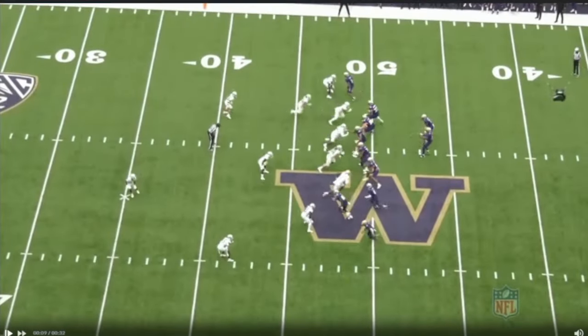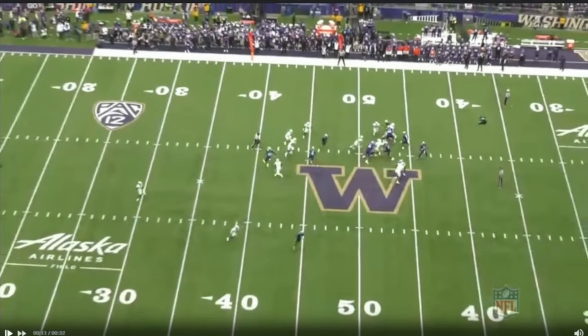Okay, so here's another one. Kind of the same idea to the front side. Take it. Okay, take this one. Okay, he just took the last one. So you ask, why didn't you take this one?